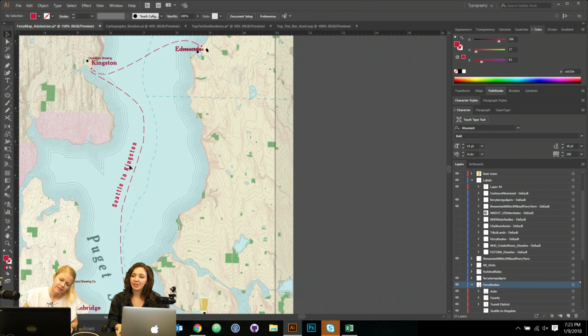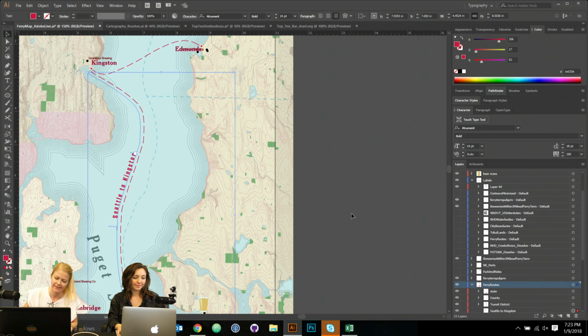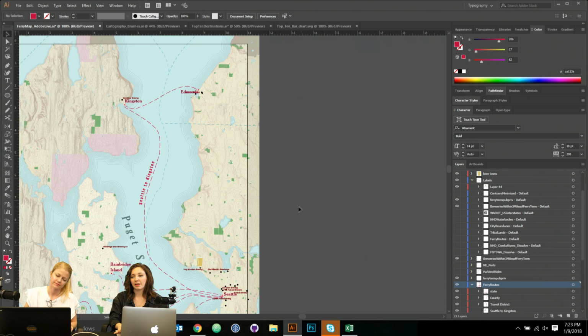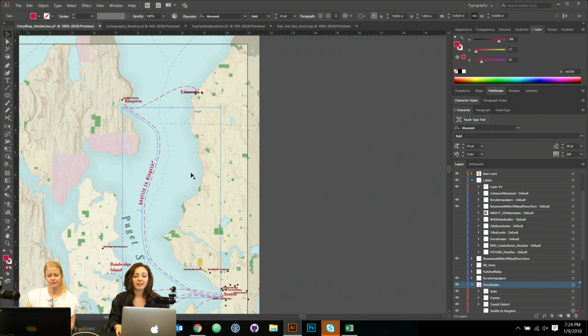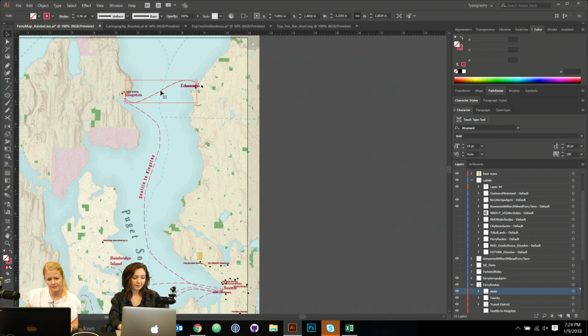Where did your serifs go? I'm going to try to do the routes and the sands. That's not the name of an actual body of water, that's the name of the route. So I'm making the route label also match the route itself.